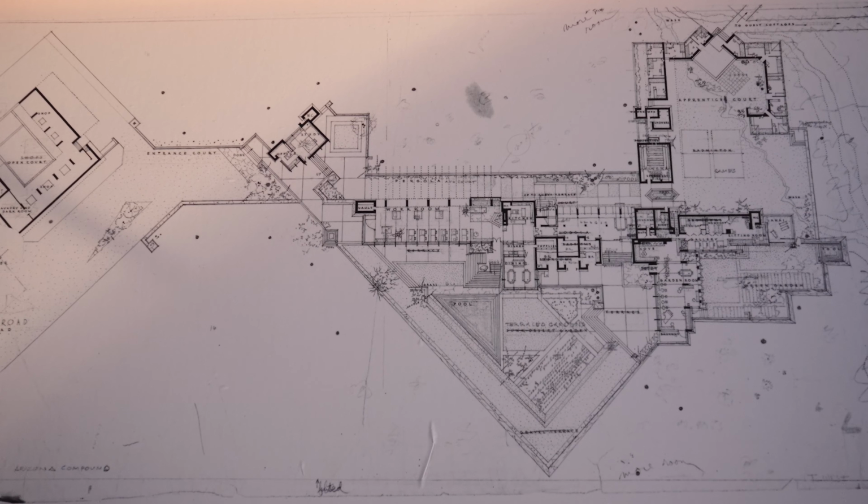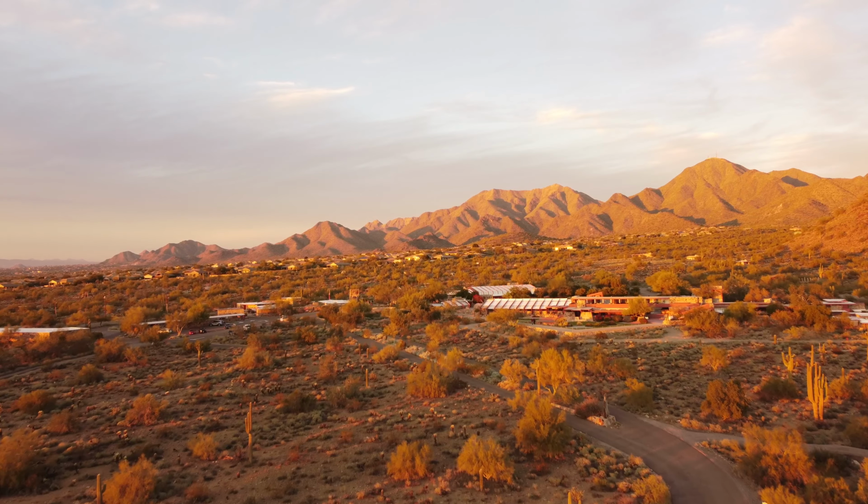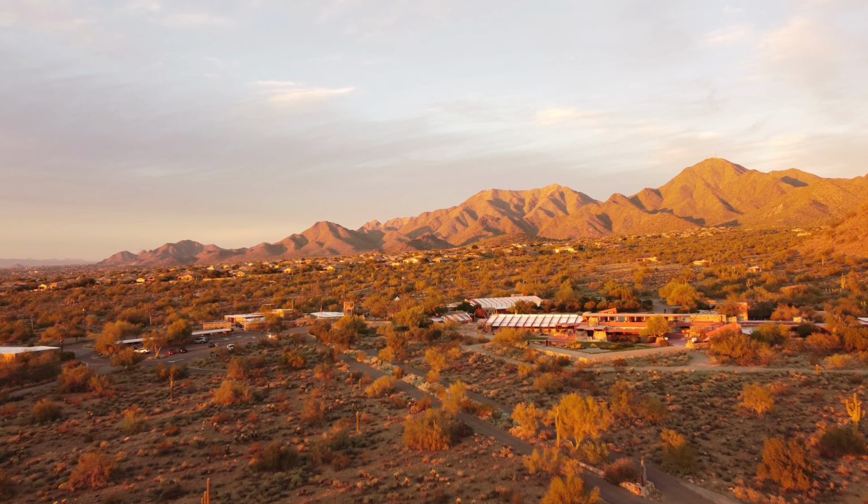Pretty amazing, huh? Yeah, and you can see this is the layout. This was just super cool. If you're into architecture, this is a really cool spot to visit if you're in Phoenix, in Scottsdale, or in Arizona for a few days. And we recommend it. For sure.